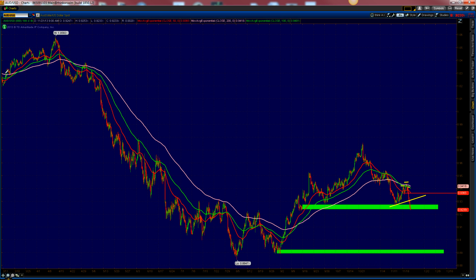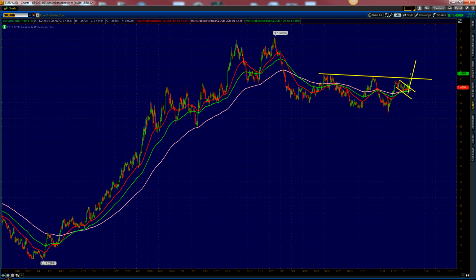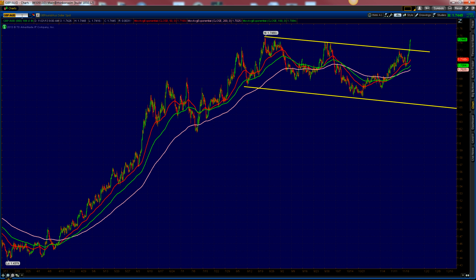So that's what I'm looking at. I really feel like we may be in for an extraordinarily strong Aussie dollar move to the downside. My preferences are definitely Euro Aussie and Pound Aussie. Pound Aussie is far and away my favorite. Right now, the problem with Pound Aussie, we're at 174.45. The ideal stop would be about 172.40. So that's about a 200 pip stop. That's too wide for most people. It's too wide for me.